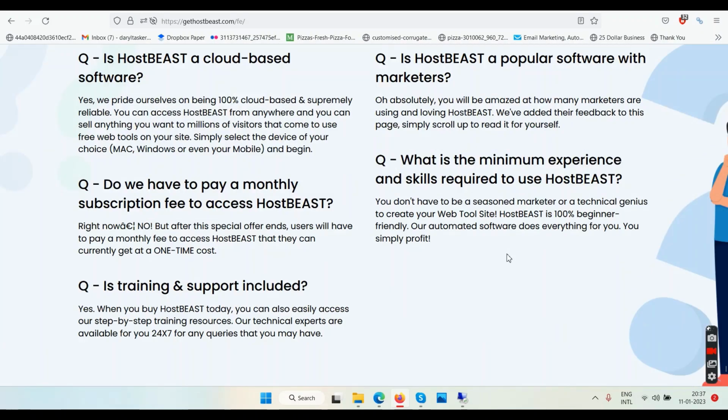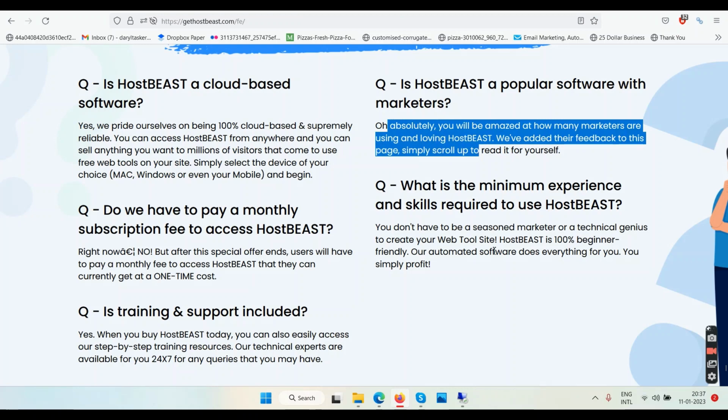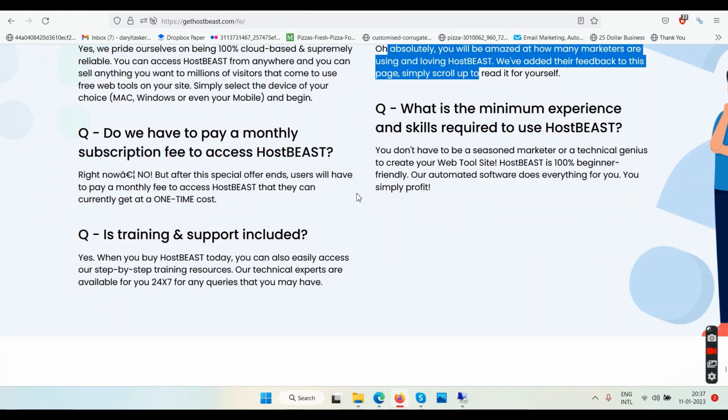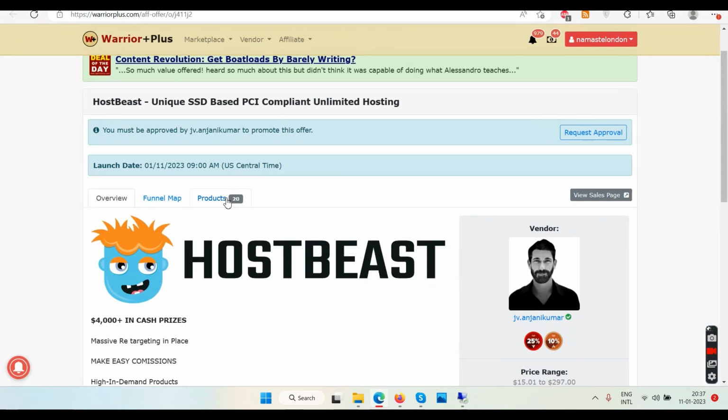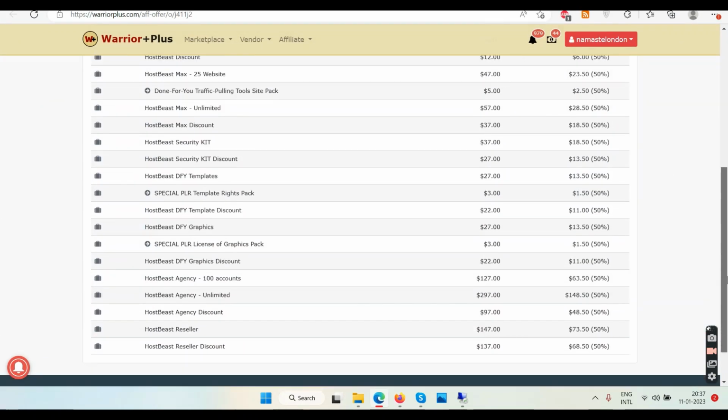Okay. So is HostBeast cloud-based? Yes. Is HostBeast a popular software in the market? Oh yeah, it's so popular. It's launched only today. Okay. Do we have to pay monthly fees? No, but you do have these upgrades, or you see the funnel here. So God knows what you will be paying for here.